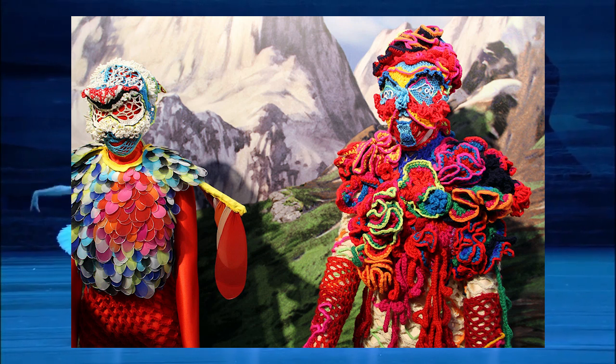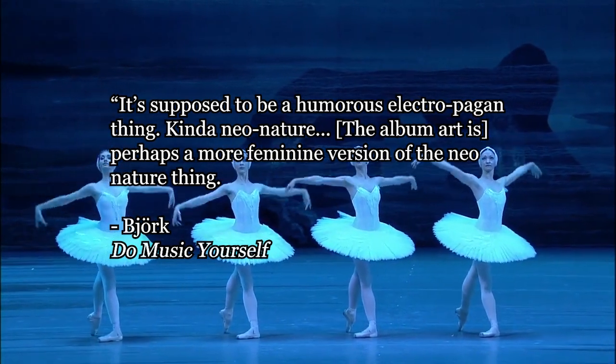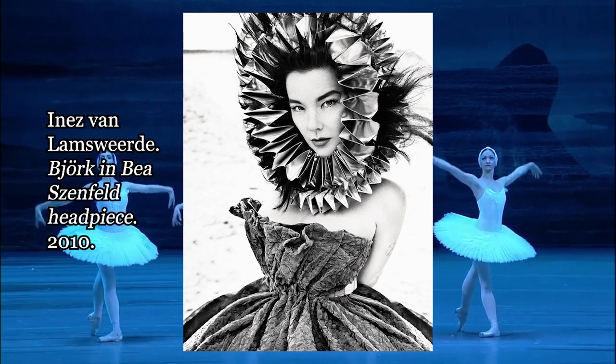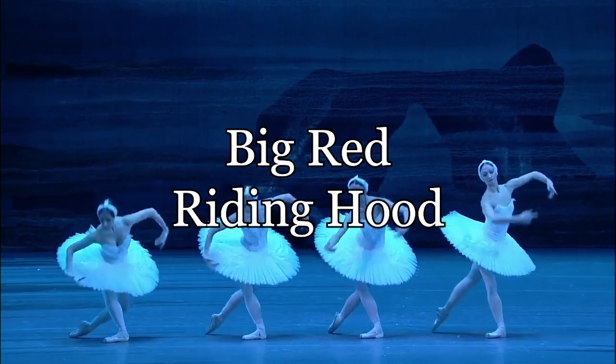Björk described the crocheted clothing she wore during the Volta era as perhaps a more feminine version of a humorous electro-pagan thing, kinda neo-nature. Photographer Ines van Lamsveerda, who worked on the Volta promotional shoot, had a similar opinion, calling it a fiery, pagan earthwoman.